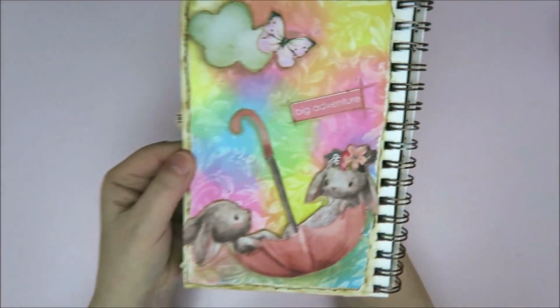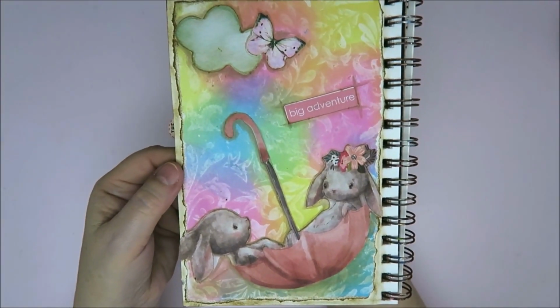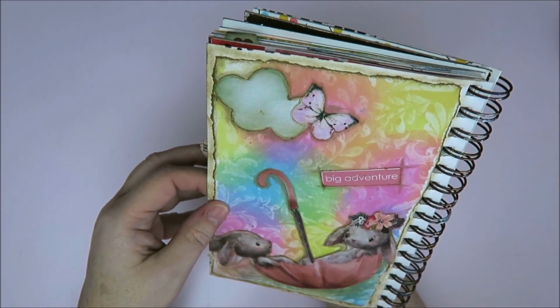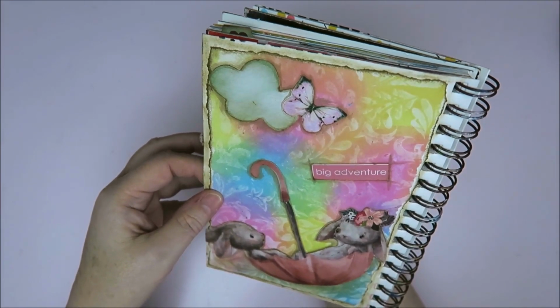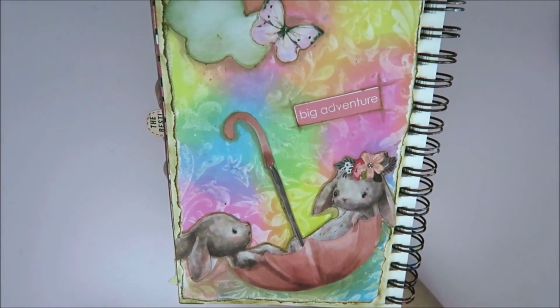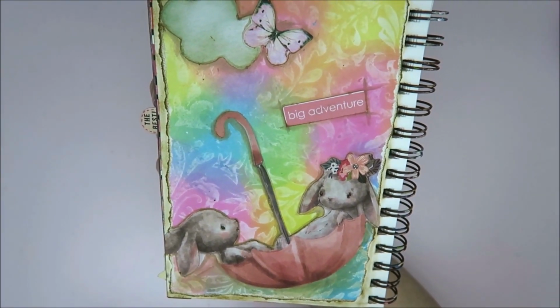Oh, and this one. I made not that long ago. This is just so cute. So this is with a smooth background and I don't even remember. I think, how did I make this? Do you have that too? When you see something, you think, how did I make this?